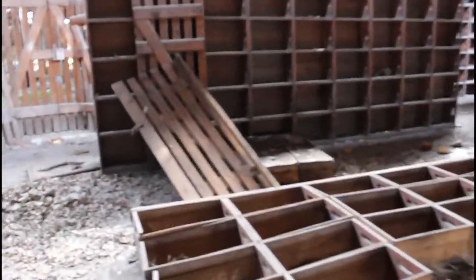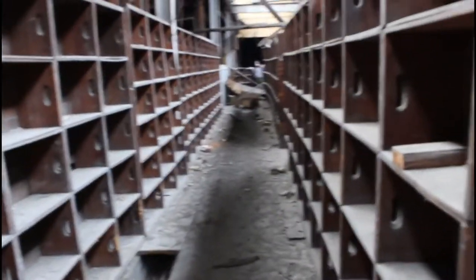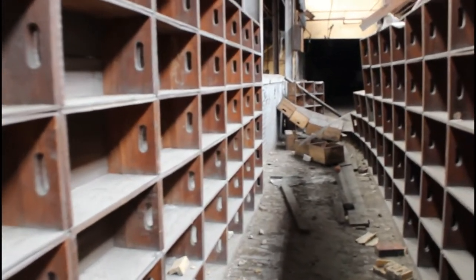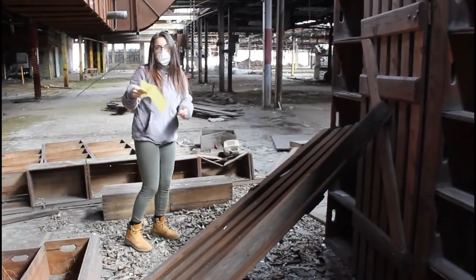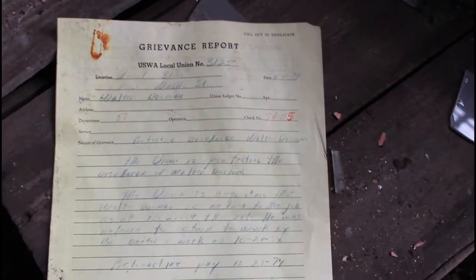Check out how cool this is. Just a paper. Somebody filing some type of report. Looks like maybe they were injured on the job or something, and they still wanted pay. And the doctor signed off and said that they still needed pay. It was from 11/11/74.